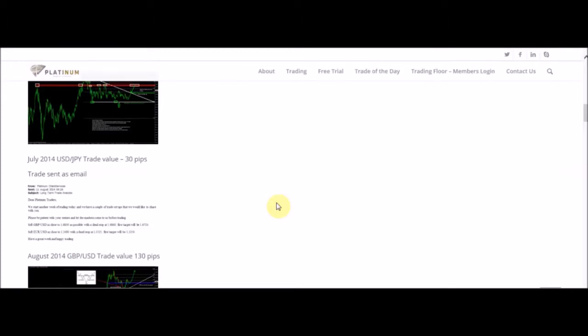Today we're going to be discussing the long-term trading strategy. What we like to do here at Platinum Trading Systems is to actively analyze the markets for you on a daily basis to bring to your table trades that you can place in the market for the longer term. Now this strategy here is absolutely perfect for all types of trader, whether you're very experienced or you've got little experience in the market.